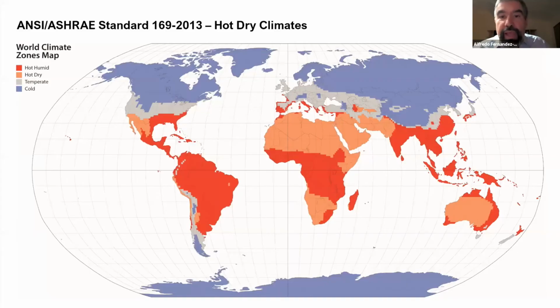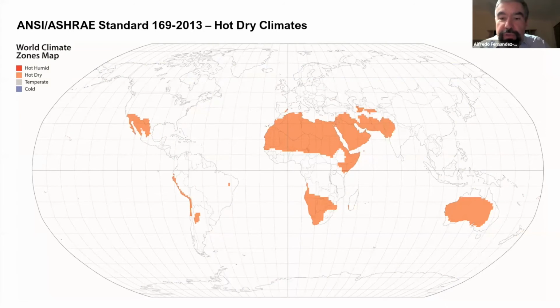And hot, dry climates typically occur between the latitudes of 10 and 40 degrees north or south of the equator. They're characterized by limited precipitation, clear skies with intense solar radiation year-round, and large temperature variations between the daytime and the nighttime.